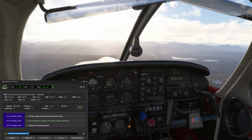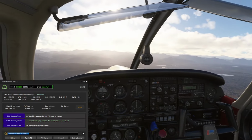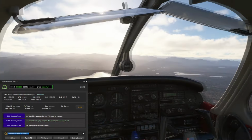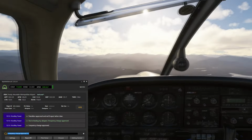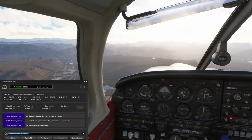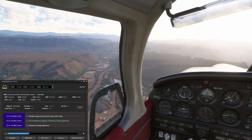We can tune in this one nearby. Let's tune in the Rocky Mountain Metro Tower on our communications radio, 118.6. Just in case we hear anything useful since it's a busy airport.